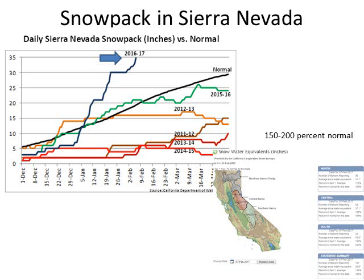Now, drought and snow go hand in hand. 2014 and 15 was a record low snowfall year in the Sierra Nevada of California. About 5% of the average snowpack occurred that year by April 1st. This year, you can see we're at the top of this chart. We are exceeding normal and exceeding last winter, 2015 and 16.